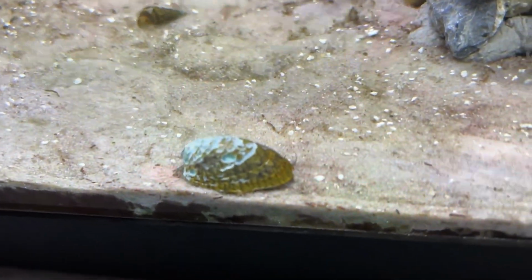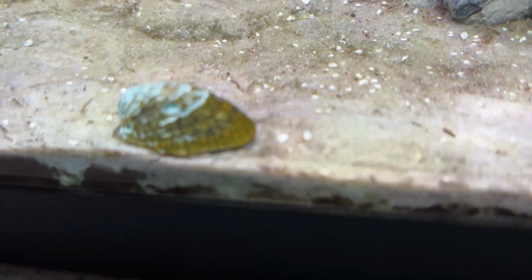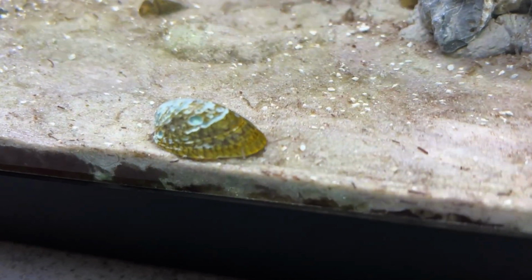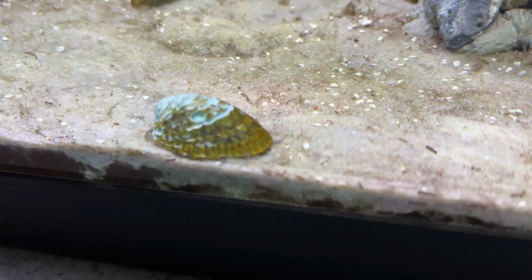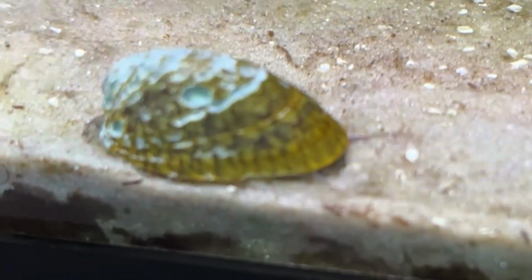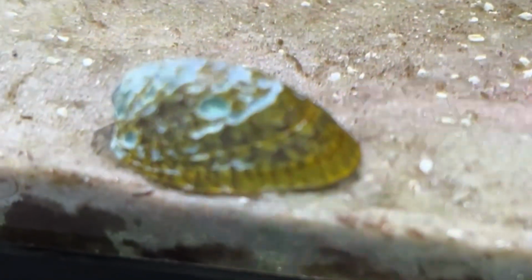Here's that unusual snail. He's starting to move around the tank, and he puts out two very, very small, very thin feelers. But otherwise, he is more or less an armored vehicle.